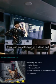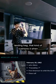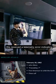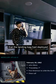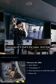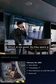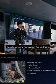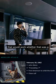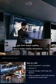So this is actually kind of a close call. On the bottom of the capsule you have the heat shield. Underneath the heat shield you have a landing bag that kind of cushions it when we end up doing the splashdown. We received a telemetry error indicating that the landing bag had deployed once he was in orbit, which is a problem because your heat shield's potentially hanging off if that's the case, and that means he would burn up on re-entry, which is not good. So I spent a couple of very harrowing hours trying to decide what to do. They eventually MacGyvered a solution that would work whether that was a telemetry error or not, and we were able to get him back safely, but it was really stressful.